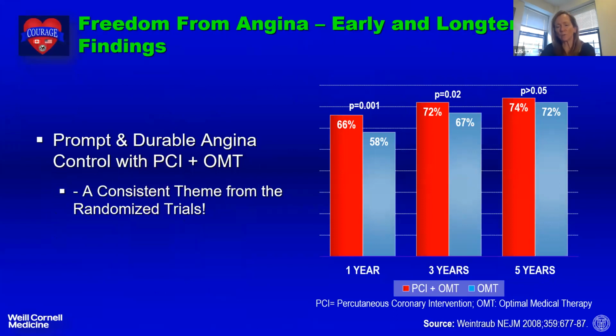And of course, this is Dr. Weintraub's research, which I think is seminal in the field, showing a prompt and durable improvement in angina, better angina control with revascularization. Not only occurring at 1 year, but maintained through 3 years of follow-up. Now, certainly atherosclerosis is a progressive disease, and we would not expect anything you do today to have long-term findings beyond, say, 3 years, as you can see by equivalent anginal control. But this is a factor that you will see time and time again through the randomized trials, a consistent theme of prompt and durable angina control with revascularization. And considering the patient-centeredness of our world and the increasing importance of this for patients, this is not to be trivialized and is an important component of understanding the evidence with stable ischemic heart disease.